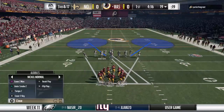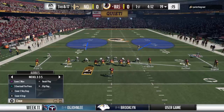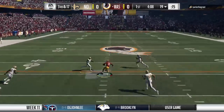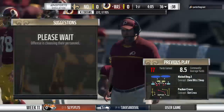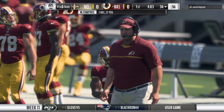And some secondary help here for the defense in the nickel on 3rd and long. From the gun, here's Cousins. He gets this one to Michael Crabtree. They'll wind up with 17 on that one, but they're still a bit short here for 4th.